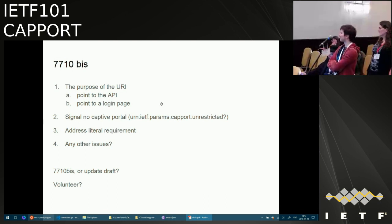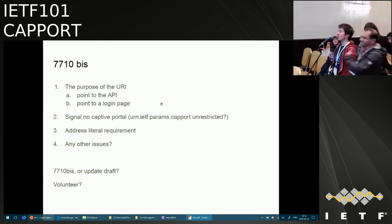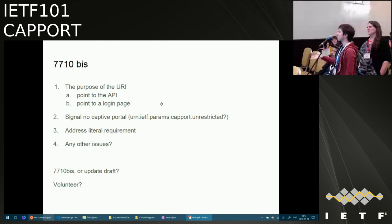Yep, that's option A. Jean-Pierre: for me, it's really obvious that if the assumption of the working group is that 7710 is not deployed today and that we can do pretty much everything we want, it has to be the API. And inside this API, we can put one of the keys that was proposed, the key to the login page. It's already there. And that just works fairly easily.